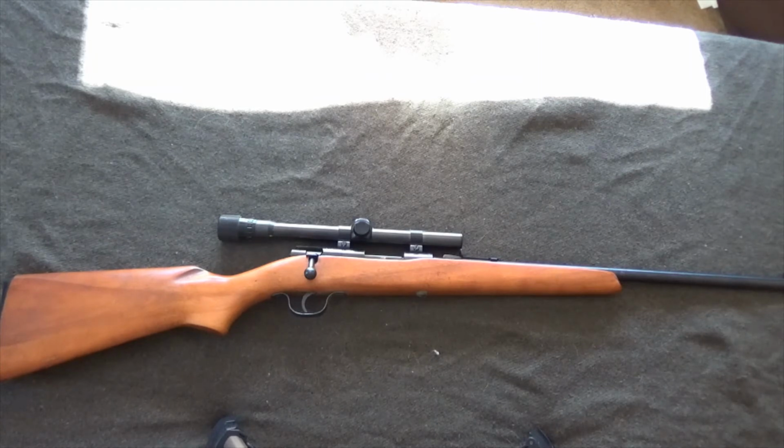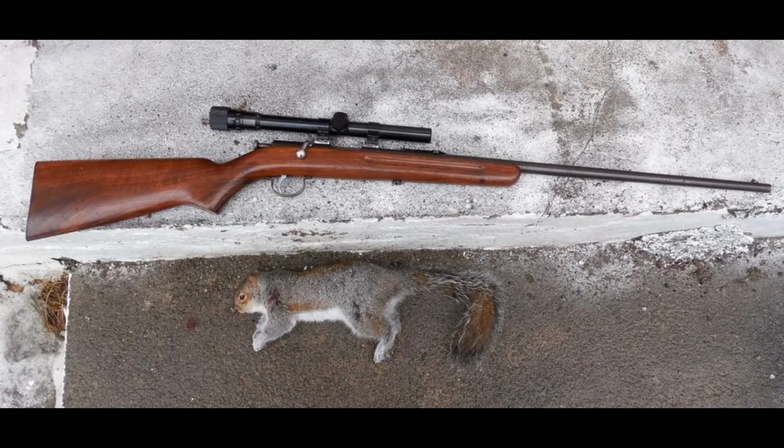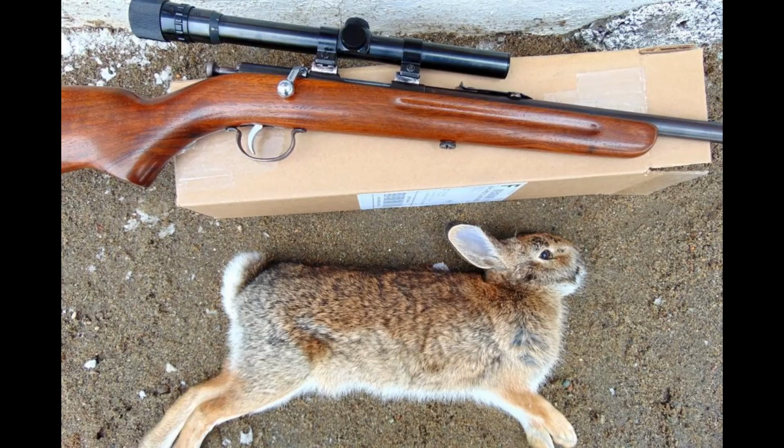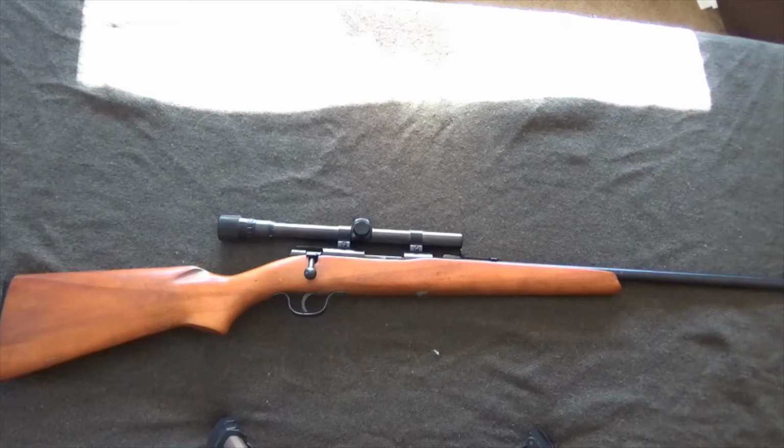And even though it's a single shot 22, don't sell those out. They tend to work really well. And I've killed a lot of game over the years with nothing more than a single shot 22. They make excellent truck guns. They make excellent hunting rifles. If you're looking for a simple gun, if you happen to have 22 ammo, which that's one of the good things that I have.